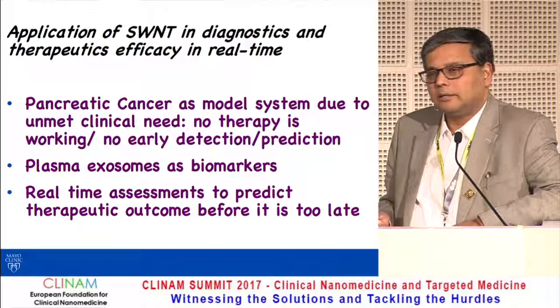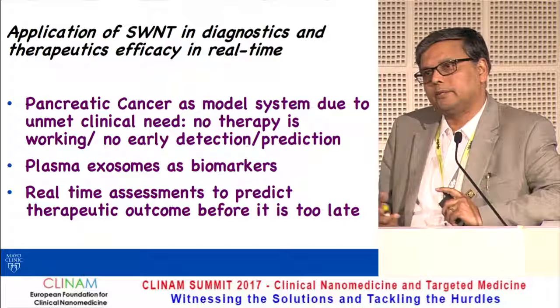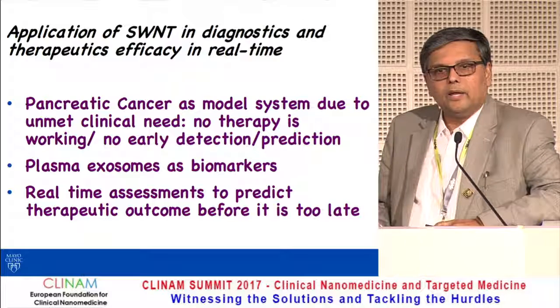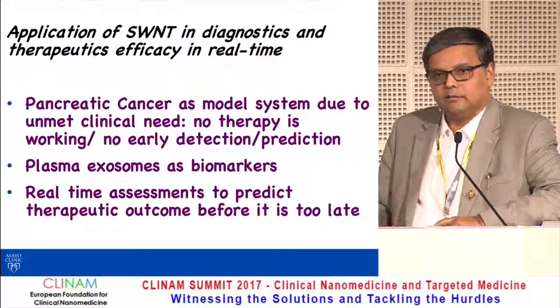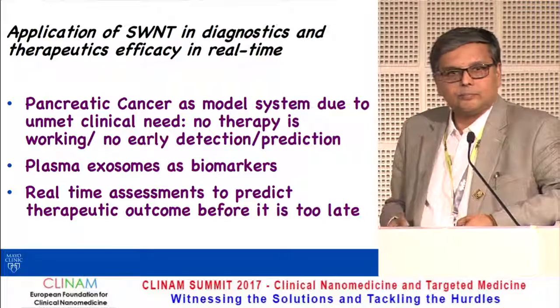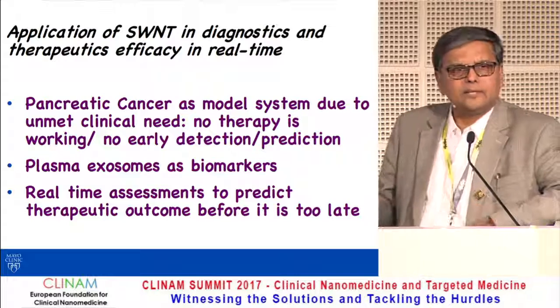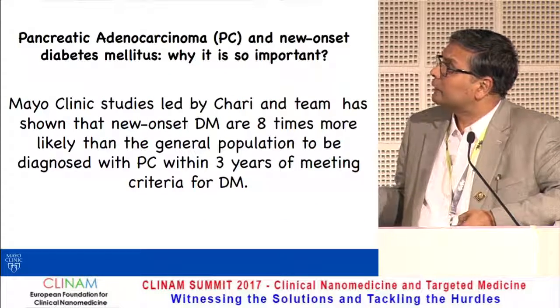We are working on the real-time assessment of therapy. As you know, for cancer therapy, people are getting drugs, but there is no way to detect whether the drug is effective or not in real time, unless you do a CT or something, and then you say, oh, failure, right? So one idea we are developing is: can we detect the real-time assessment of pancreatic or any cancer therapeutics? Pancreatic cancer is our main focus.